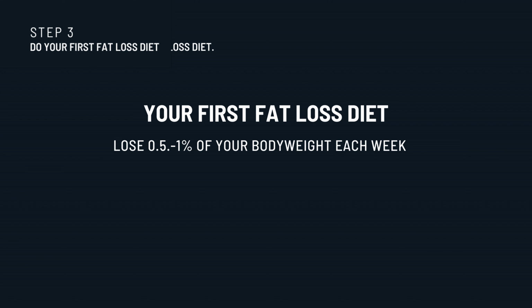Now what we're gonna do is a fat loss diet where we intentionally reduce the amount of calories that you eat each day in an effort to help you lose roughly 0.5 to 1% of your body weight each week. So if you're 250 pounds, you're losing something like 1.25 pounds to 2.5 pounds per week. And we're gonna do this fat loss diet for 8 to 12 weeks. Cool? So how does this actually work?